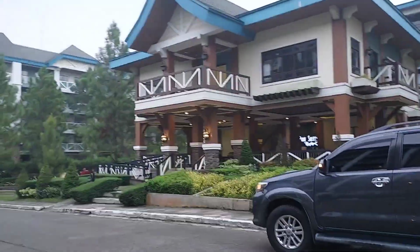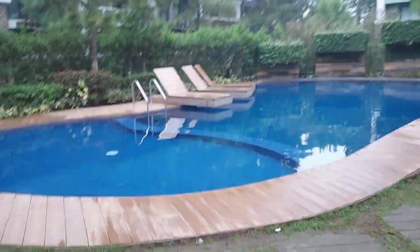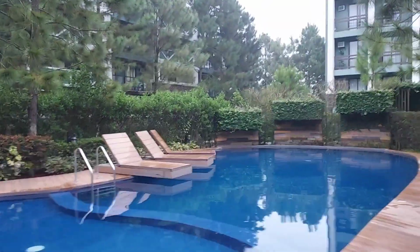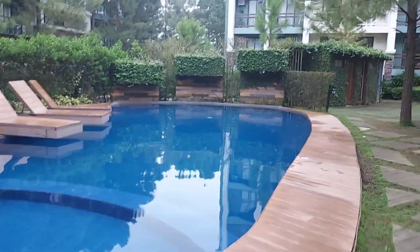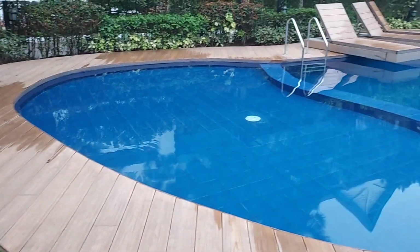Let's explore. It's a Danish theme with lots of pine trees around. Very relaxing. That's the view of the poolside. There we go. A foggy, drizzling morning, and my friend is so shy at first.